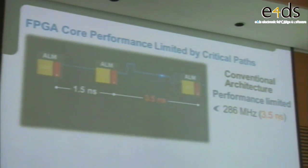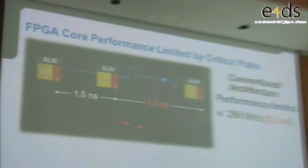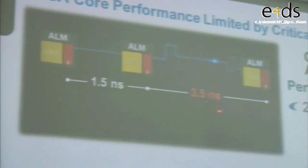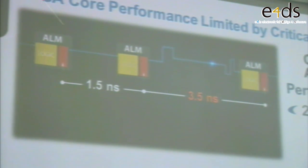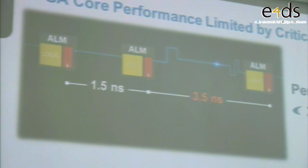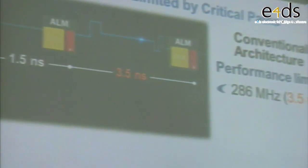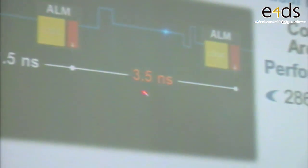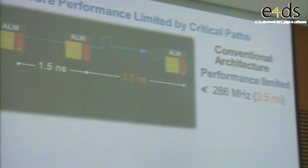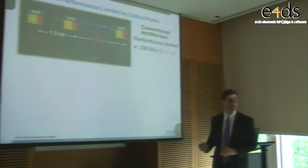But fundamentally, the challenge for customers and engineers is trying to make the longest path or the longest delay from one function to another function as short as possible. So this is nanoseconds, which is, of course, a measure of time. And the longer this time, the less the performance. So the challenge is to try to reduce this number.